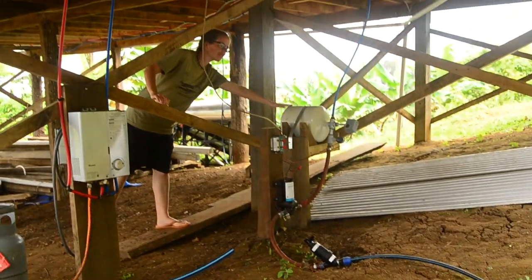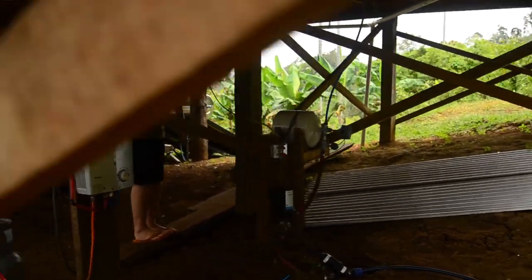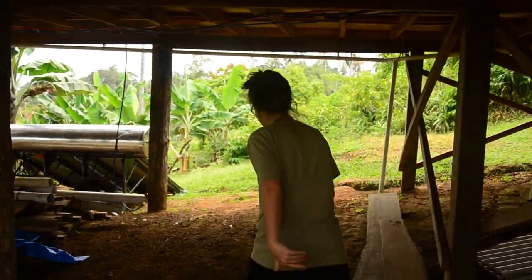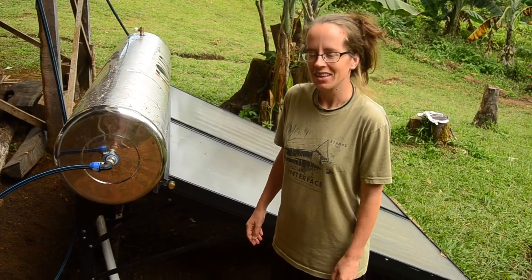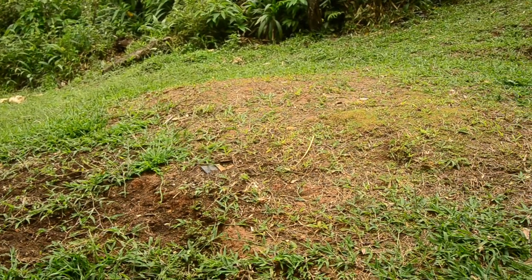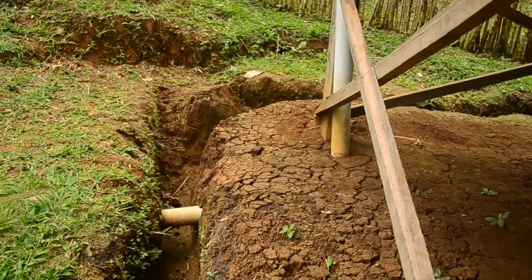Here's our water pump. And then we either get cold water or we have here a gas bottle here so we can heat the water. Or best is the sun heats our water up, so that's why we have a solar hot water heater too. So under here, this little mountain here is where our septic waste goes. It's all buried.